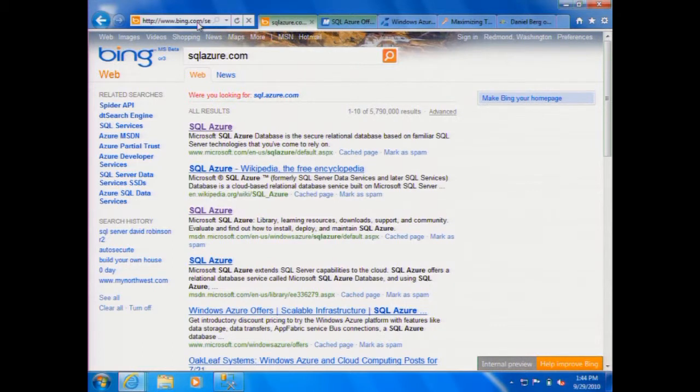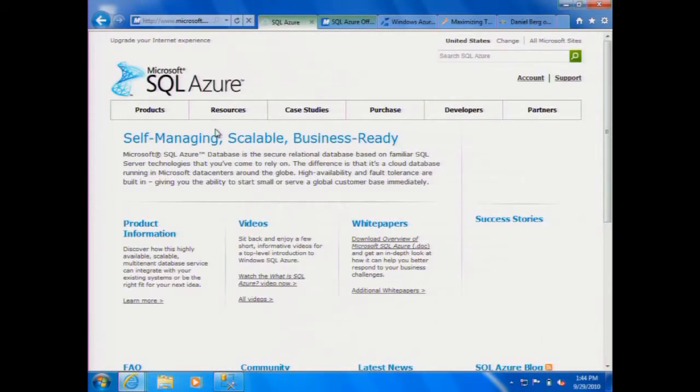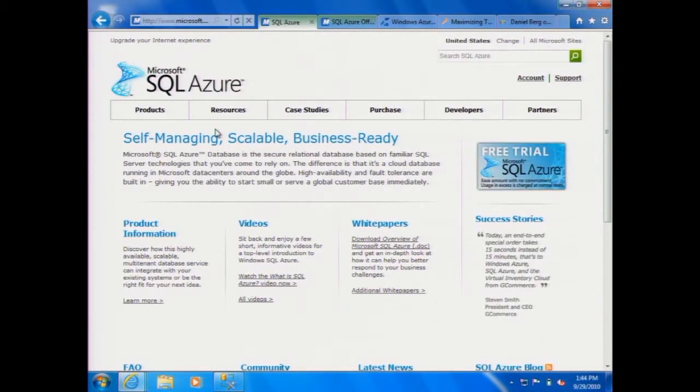Oh, you binged it. I don't know why. I binged it, which, of course, the first hit is SQL Azure. Were you looking for SQL.azure.com? Which is the portal, right? Yeah, that's the right one. So actually, that's kind of nice. That is quite likely what I meant. SQL.azure.com.